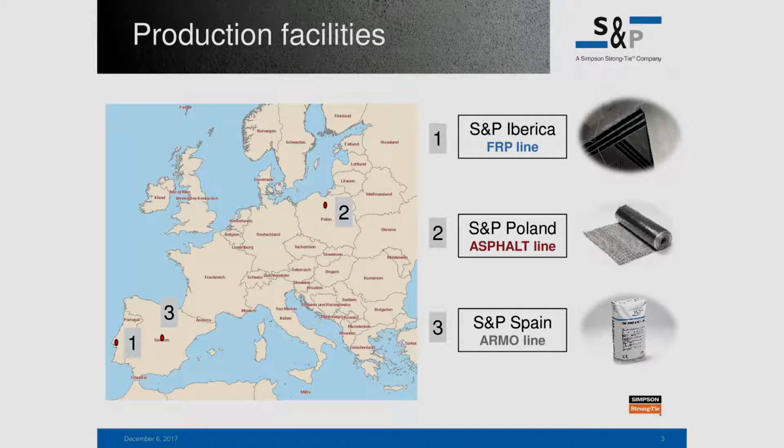In Europe, we have 3 main production lines for S&P. The first is in Iberica, in Portugal. That means here is the production of the laminates. It is called FRP or carbon stripes. FRP, CFK laminates, to strengthen bridges, to strengthen substrate, what else?